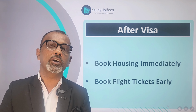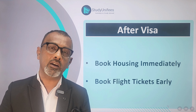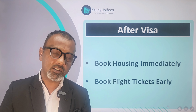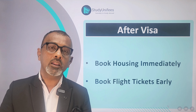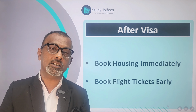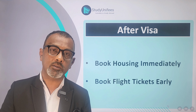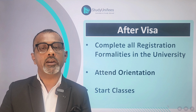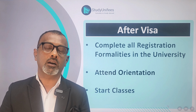No matter which pathway you choose to apply for your student visa, whether it's SDS or regular study permit, immediately after getting your visa, the very first thing you should do is book housing immediately. This is to ensure that you have somewhere to go to once you land. Also, book your flight tickets early because most airlines will give you a more reasonable price providing you apply early. Upon arrival, complete all the registration formalities in the university, attend the orientation, and then start classes.